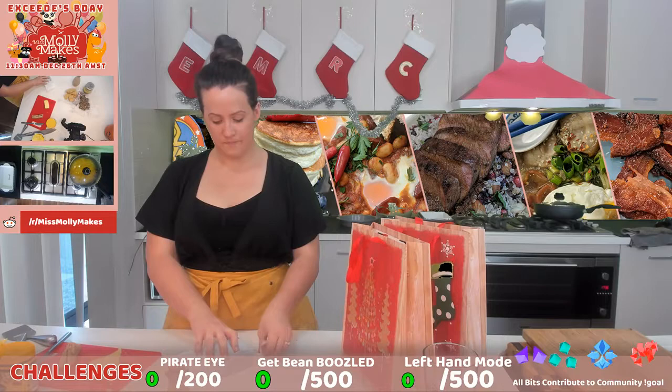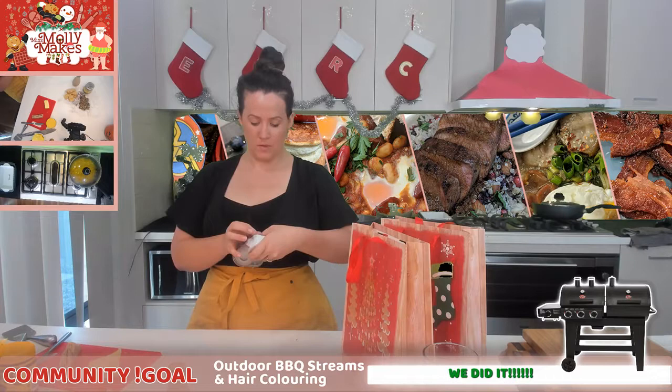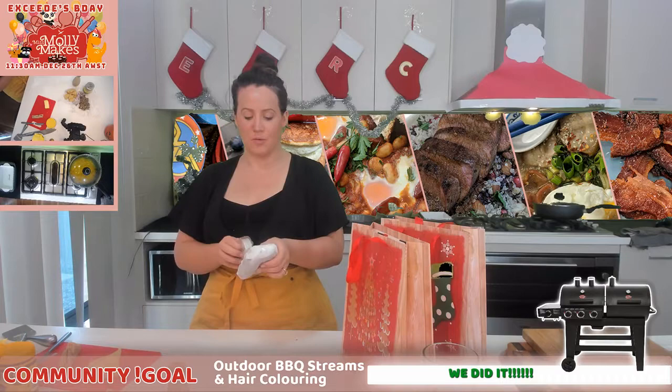Right, and then I'm just wrapping these with baking paper, because I know that they'll just get eaten and then my family will take them home and put them in their own little basket. So I was like, I don't want to spend money on cellophane or anything.